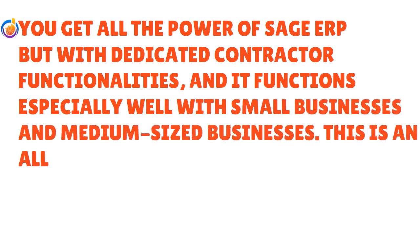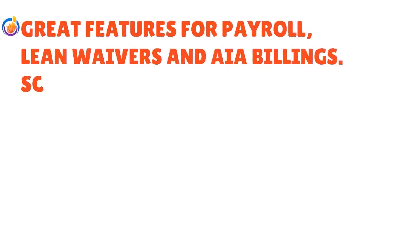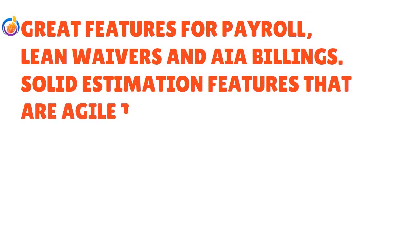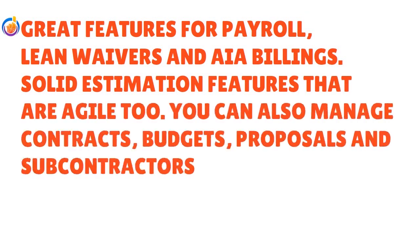And this is an all-encompassing construction and service management system. You have great features for payroll, lien waivers, and AIA billings, and you have solid estimation features. They are agile too, so we love that a lot. And you are also able to manage contracts, budgets, proposals, and subcontractors. This is kind of cool.